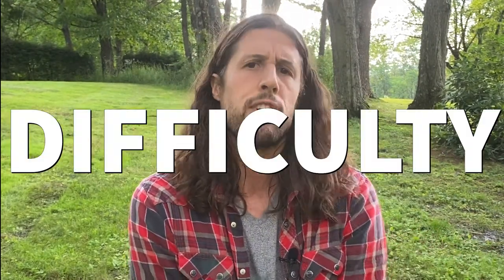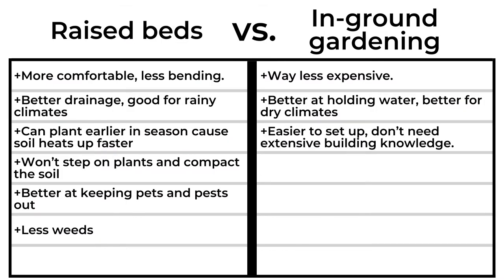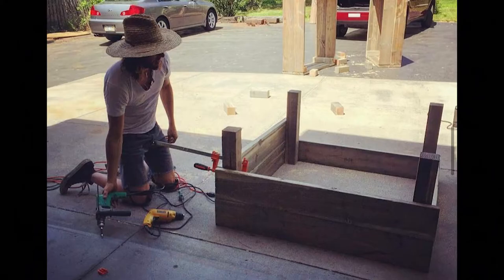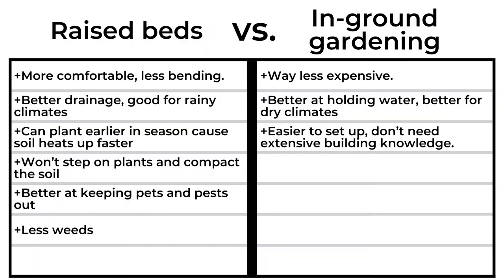What about difficulty? In other words, what type of garden is easier to set up? The winner here would be in-ground gardening. With raised beds, you need to learn how to build raised beds, which usually involves tools and saws and building plans. It's not rocket science, but it involves more than simply putting things in the ground. Now, there are many easy to assemble raised bed kits, but you still need to fill these raised beds, which of course takes time. So boom, another point goes to in-ground gardening.